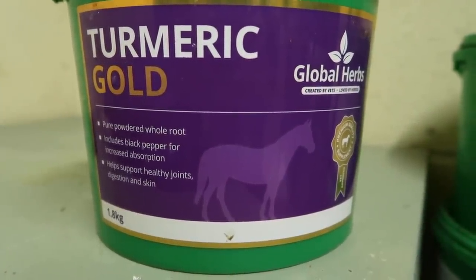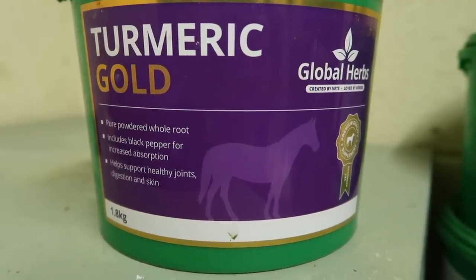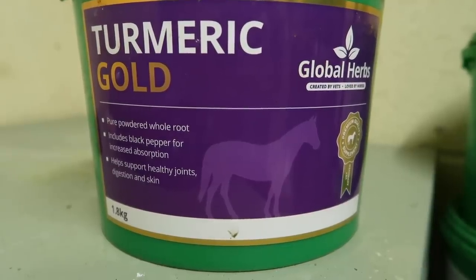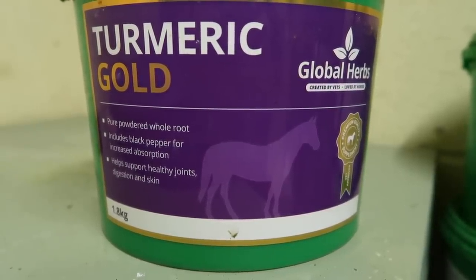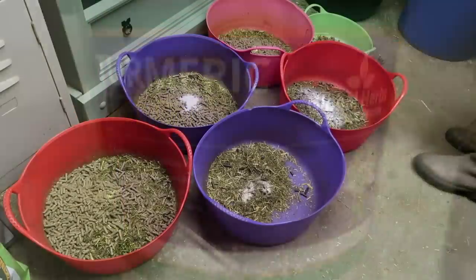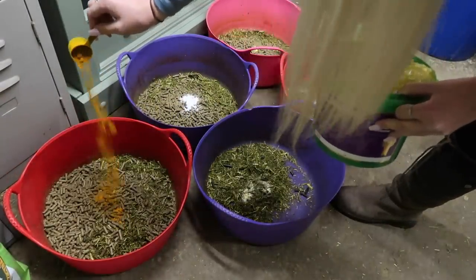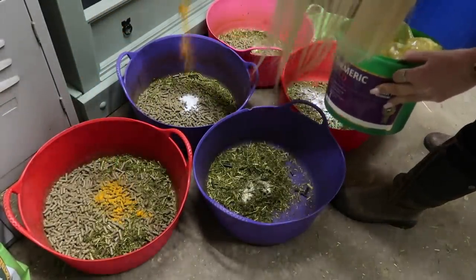So the last thing that goes in all the horses' feed is a small scoop of turmeric each. Now this is my mum's choice. Obviously me and my mum share the horses. Personally I wouldn't put it in. I don't think there's any real scientific evidence behind turmeric really doing much. I don't think it'll harm the horses in any way, but it's my mum's choice, so it goes in the feed.